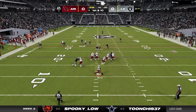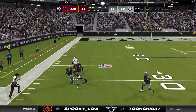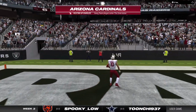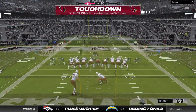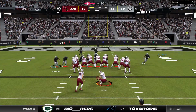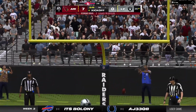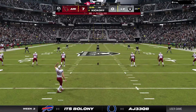First play and a first pass for Murray. Oh, he's going to take a shot right away. And that's caught inside the 30. Touchdown, Cardinals. Anthony Schwartz, his third touchdown now on the year. And the Cardinals are on the board first here in Vegas. Extra point splits the uprights, and it's now a 7-0 game.